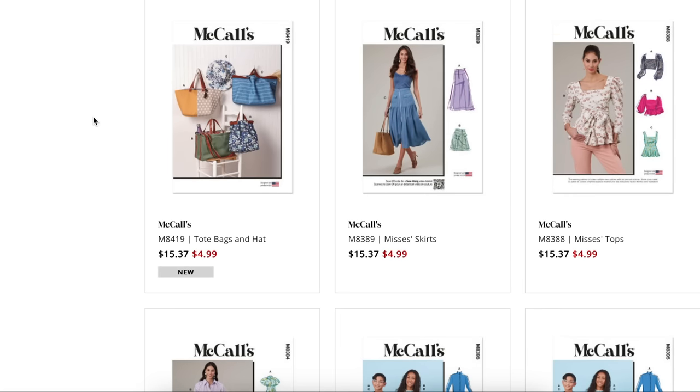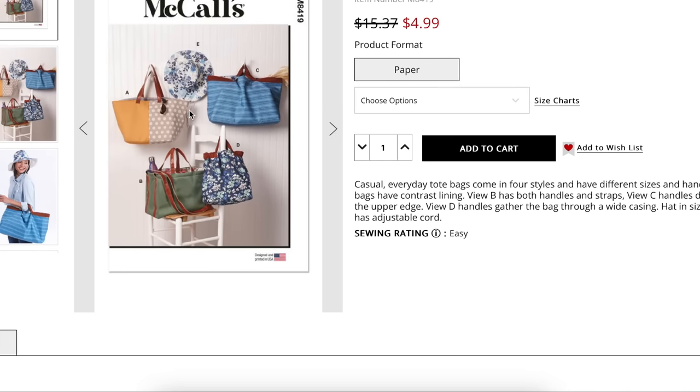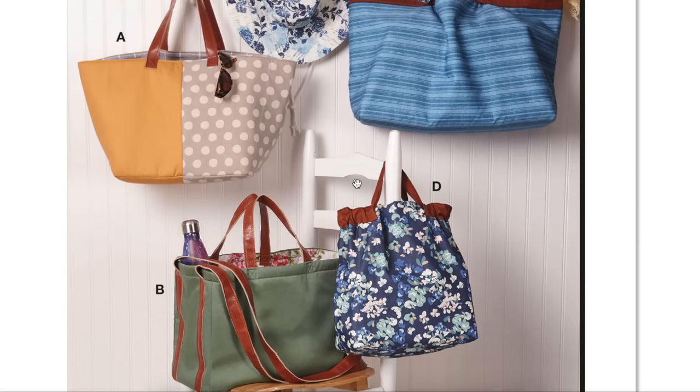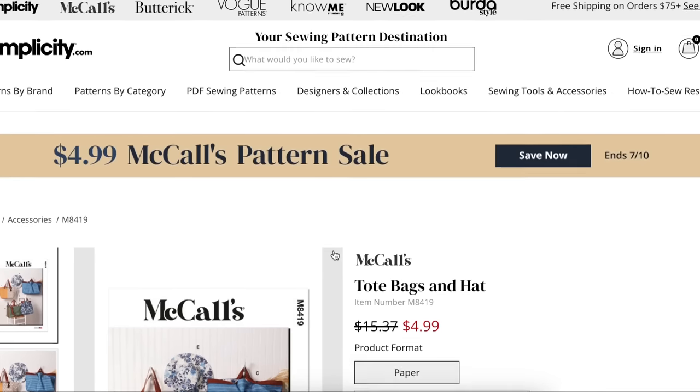Tote bags, and then these were the early summer. Sometimes they do come out with some really cute little bags. McCall's does. Anyways, that is going to do it for the summer collection of McCall's. What do you guys think?